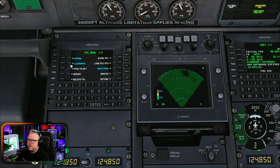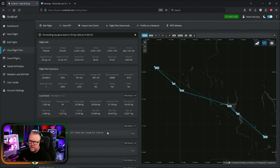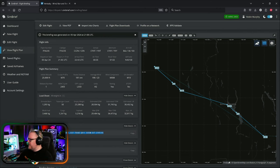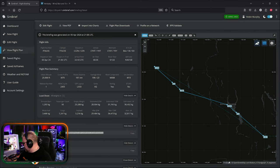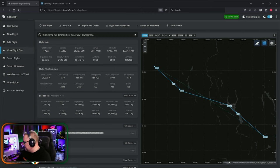Flight plan, menu, departure. According to the new flight plan that I have on Simbrief, I'm going to copy this gadget now into the chat by using Streamlabs. Hang on, now. Get that in. Now, lads, if you press exclamation point, route, it'll tell you where you are, right?